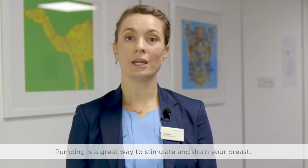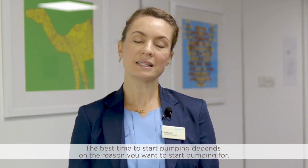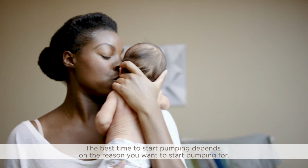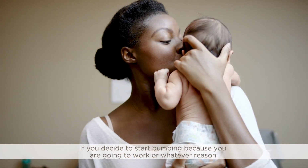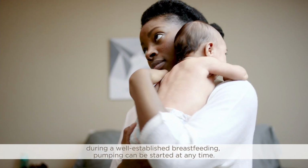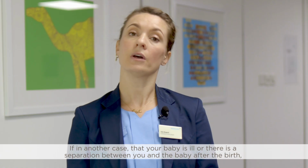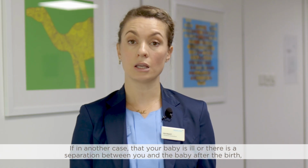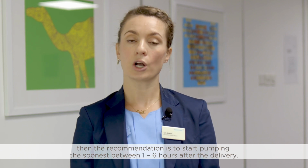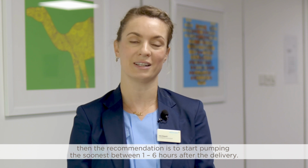Pumping is a great way to stimulate and drain your breast. The best time to start pumping depends on the reason you want to start pumping for. If you decide to start pumping because you're going to work or whatever reason during a well-established breastfeeding, pumping can be started at any time. If in other case your baby is ill or there is a separation between you and the baby after the birth, then the recommendation is to start pumping the soonest, between 1 to 6 hours after the delivery.